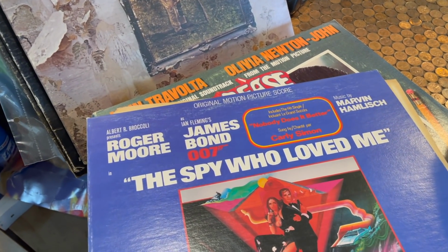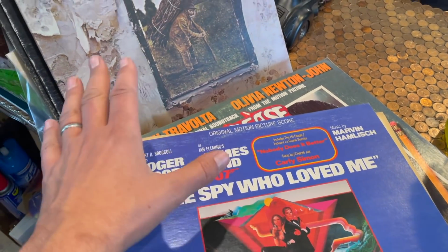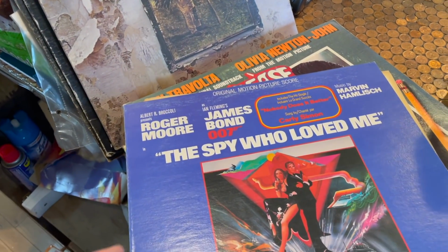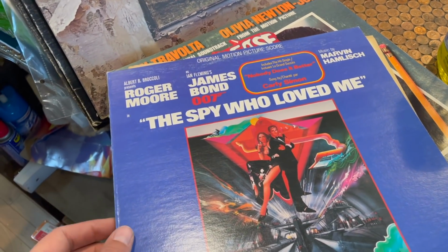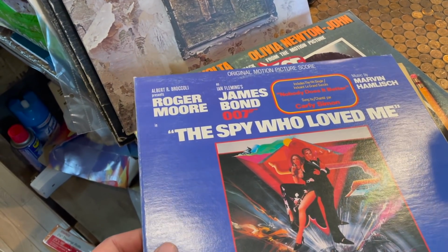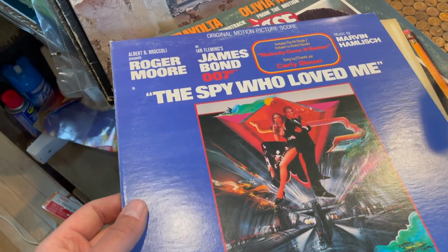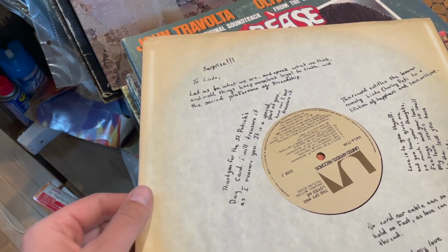When I'm going through the albums, I like to check out the condition of the vinyl too. If it's too rough, or there's no record or the wrong record, it goes off to the side. If it's decent, it goes out to the store for sale. This was kind of an oddball one. It's The Spy Who Loved Me, Roger Moore, James Bond soundtrack, kind of cool. And I open it up and I see all this writing inside.